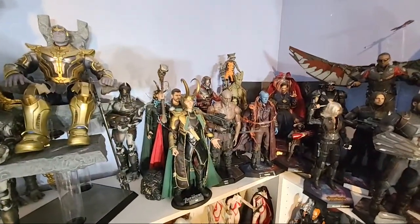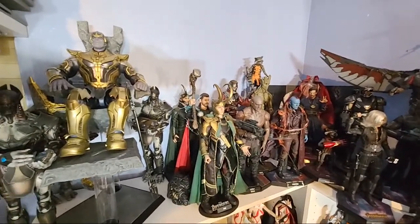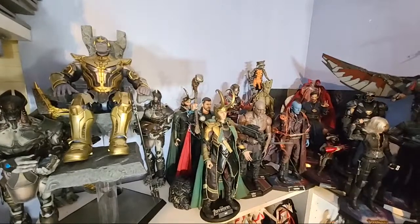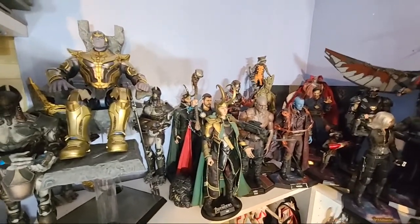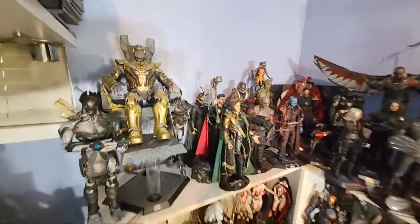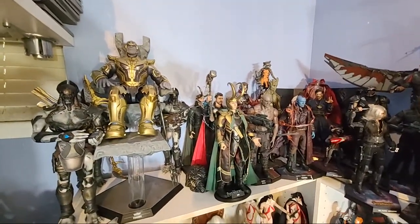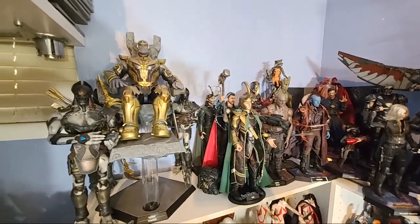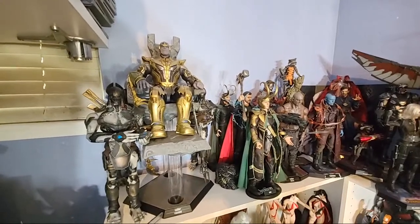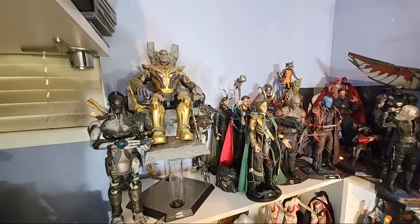And Groot and Rocket on his shoulder. And Star-Lord from Guardians of the Galaxy Volume 2. But I have him in the Guardians of the Galaxy Volume 1 outfit because it came with both. If you missed the Volume 1 Star-Lord, you can buy the 2 and pretty much make a 1. And there's Loki from Avengers. I was happy to have him. I've been missing him for a long time. Thor behind him. And then Loki from Infinity War? I forget.